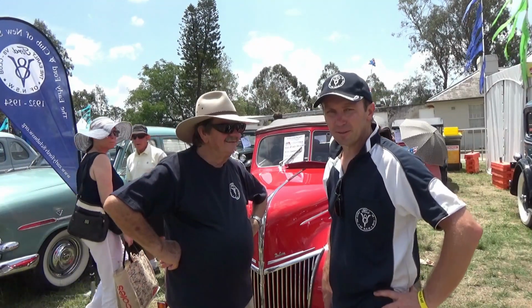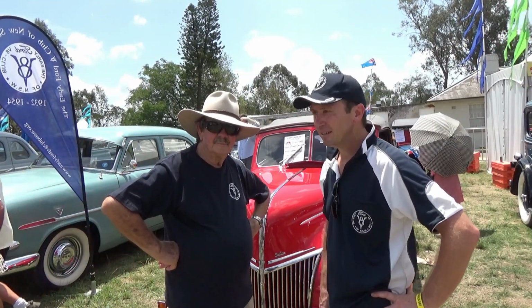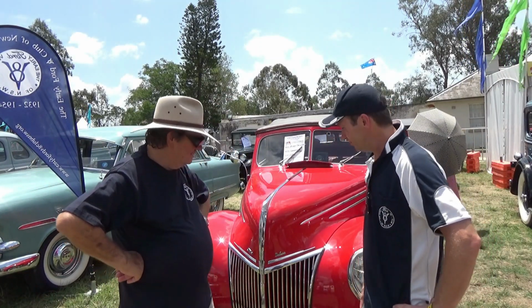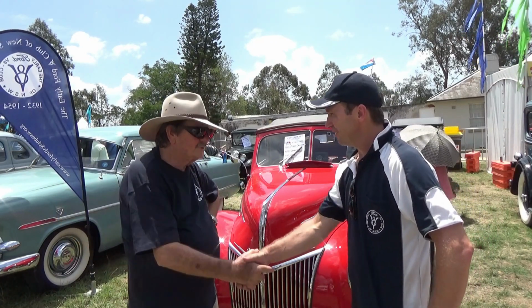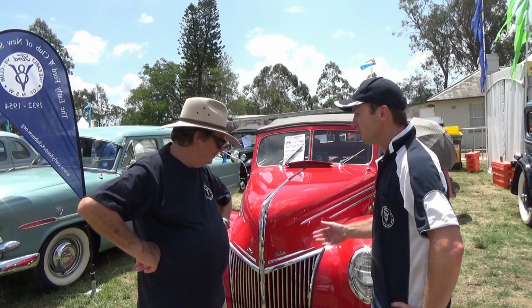Today I'm here with Graham Bolton from the Early Ford V8 Club, Australia, down at Parramatta Park. Graham owns this beautiful 1939 Ford Deluxe Coupe. We're going to ask a few questions. Hey, Graham? Yeah. Nice to see you, mate. Long time no see. Well, can you tell us about the 39?